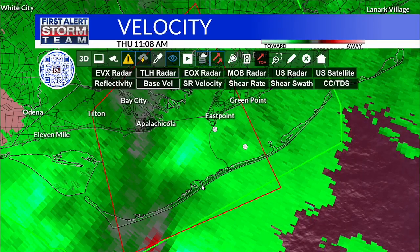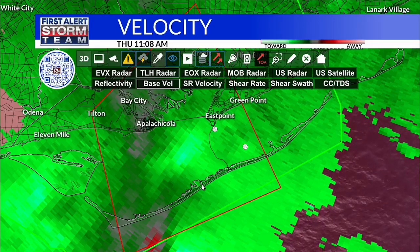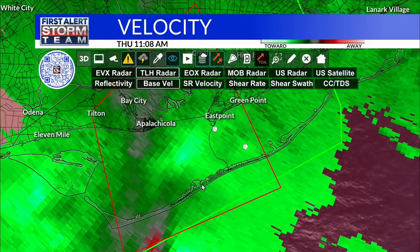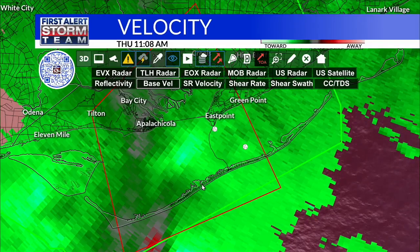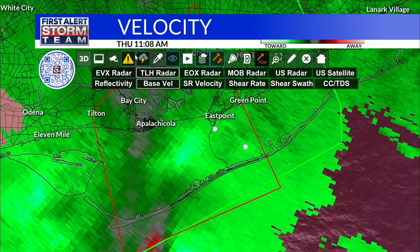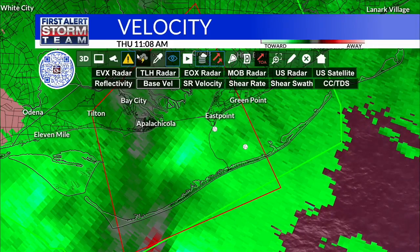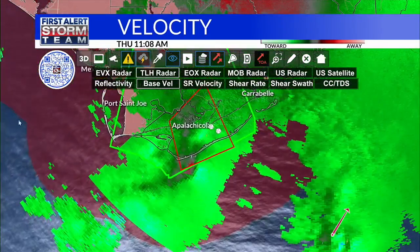So I would say at the moment, it's probable that we do not have a waterspout at the current moment, but there's still some gusty winds out of this storm and prolific lightning. I mean, this thunderstorm is just absolutely laying down the lightning strikes. Overall, it is really, really impressive here.